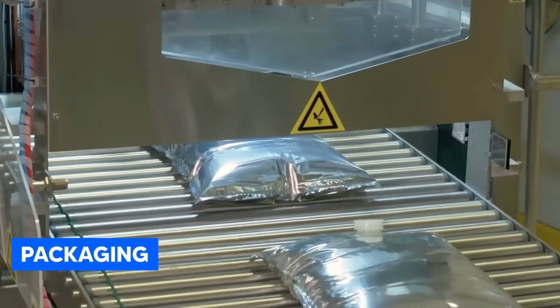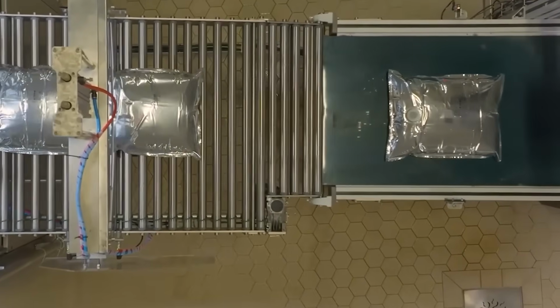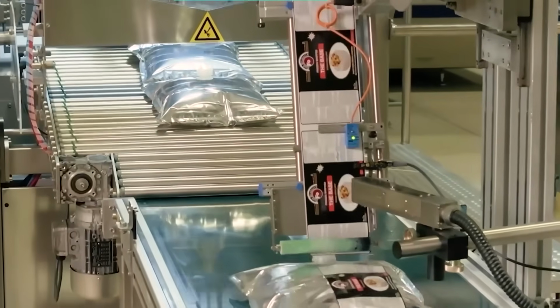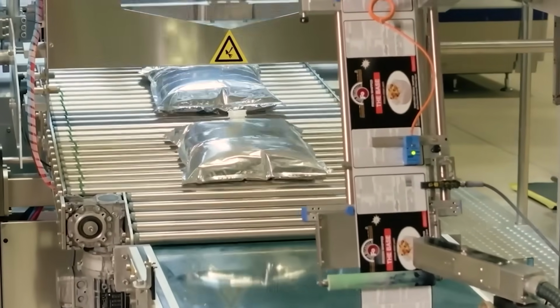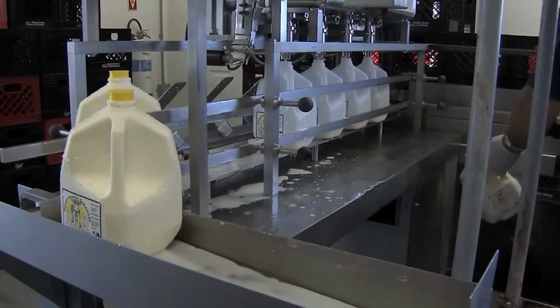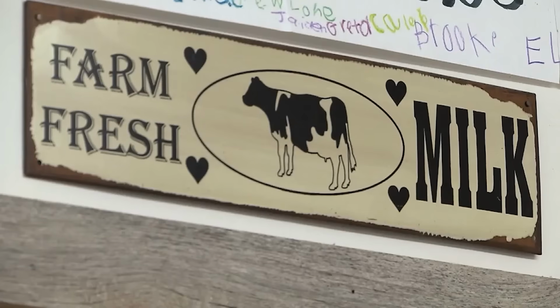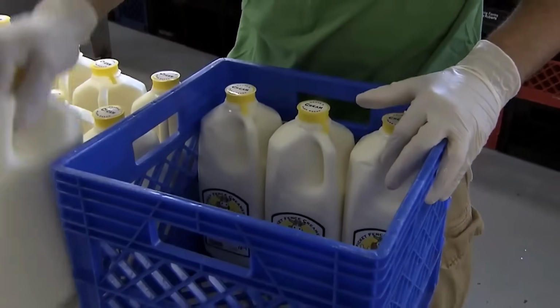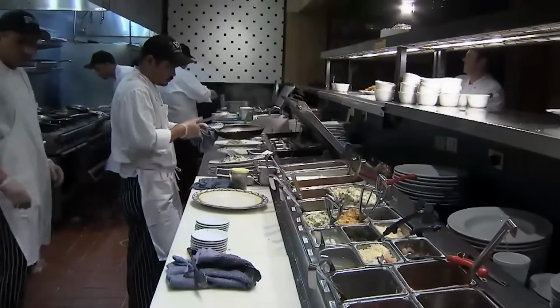Packaging represents the final stage of whipped cream production. Modern factories utilize automated equipment to dispense precise amounts of the product into various formats, including aerosol cans, plastic tubs, or flexible pouches. Aerosol packaging is particularly popular due to its convenience and ease of use, allowing consumers to spray the whipped cream directly onto their favorite foods.